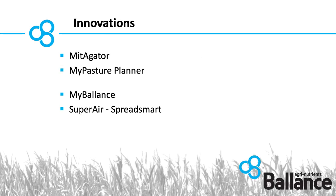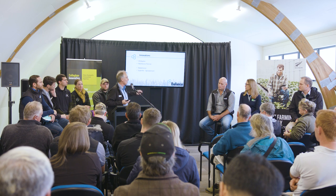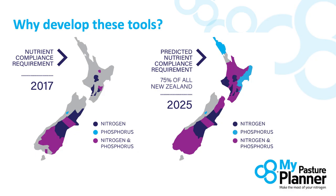Four key ones within the nutrient management space. Two I'm going to talk about, Mitigator and My Pasture Planner, but also we have our My Balance, which is our data management warehouse system, and we also have a variable rate aircraft system called Spread Smart, which you can come and have a look at.